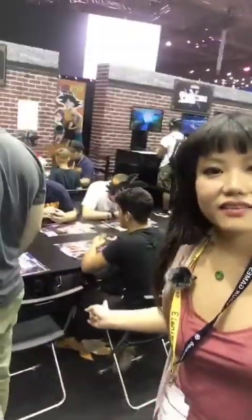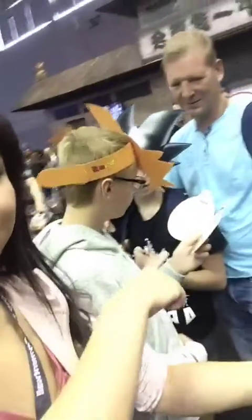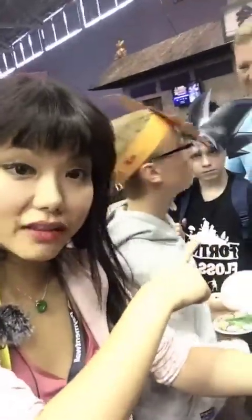Right here, you have all the possibilities to test the new Dragon Ball games and even the card game. Right behind here is a trading card area for Dragon Ball. Let's go here and check it out. See? Here's the TCG area. And here at the main counter in the middle of it, you can get your booklet like the boys have here, and you do the rally and collect the points. When you have 7 points, you get goodies.